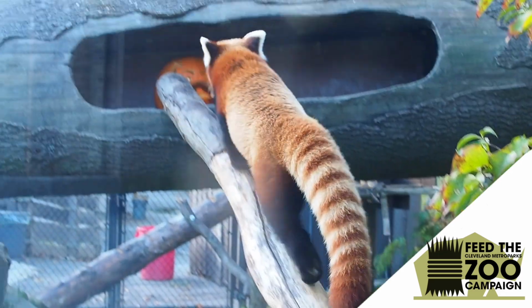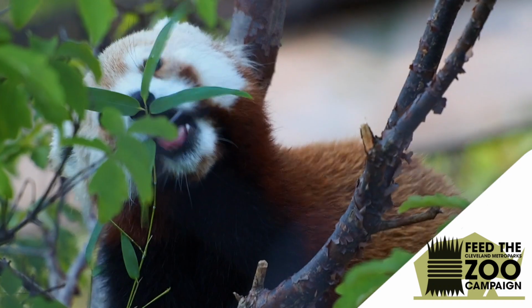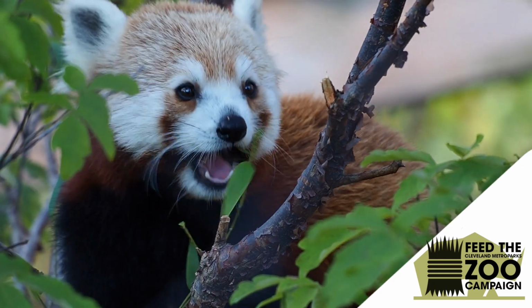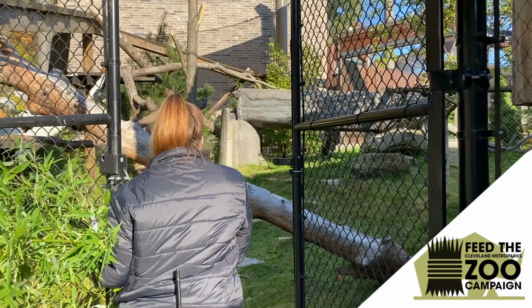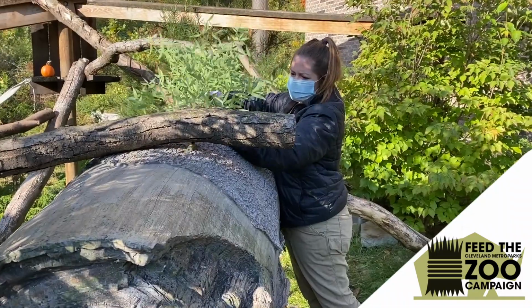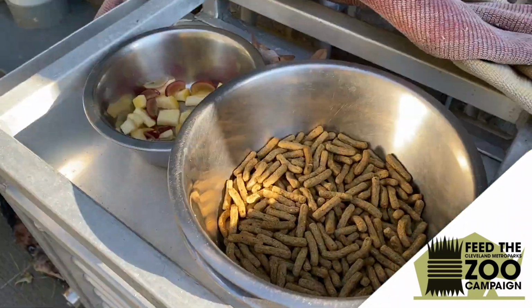So in the wild habitat, they're gonna get 95% of their diet from bamboo and bamboo alone. They will also eat some grasses, some fruits, insects, maybe a bird here and there, but their preference is bamboo. So that's exactly what we try to do here as well. They're gonna get bamboo every single day, but bamboo is a pretty low nutrient food item, so we do supplement that with some pellet form.